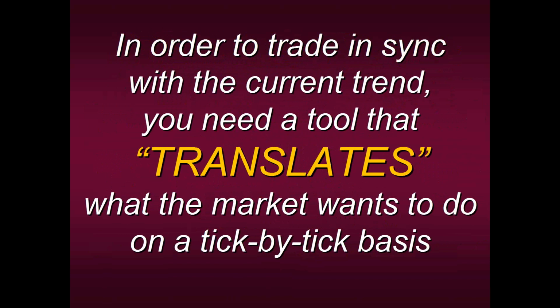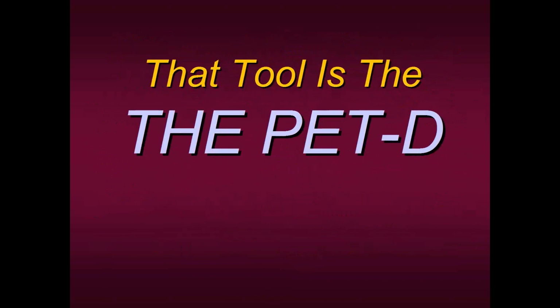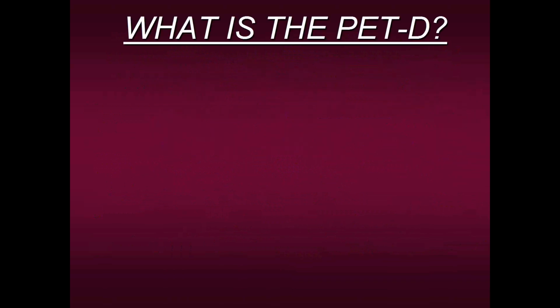Well, this is the tool I want to share with you today. I've been talking about it for ages now, and I was first introduced to it 4 decades ago. That tool is the PetDee, all right? Now, for those of you who are new to my presentations, you're saying, well, what is this PetDee? I've never been to one of your webinars. What exactly is the PetDee?